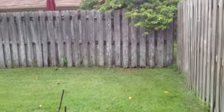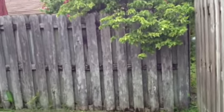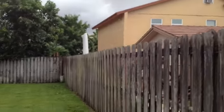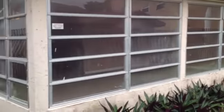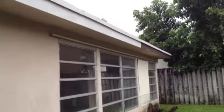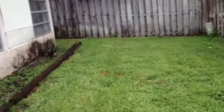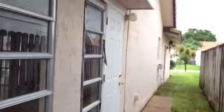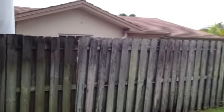So this is the backyard here. Homes behind you. And then this is the family room. Very nice, well-kept yard. Just need some paint up there along the fascia board. And there you have it.